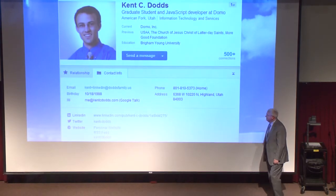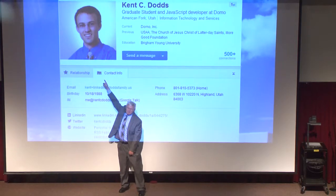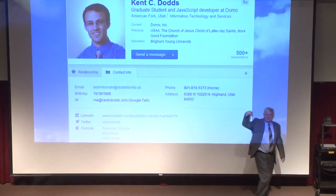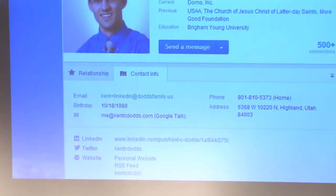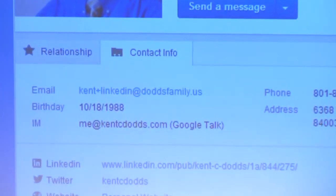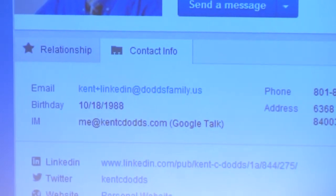Contact information. How many of you know what this little symbol is right here? Anybody know what that little symbol is, the little card thing? Somebody say what it is. The Rolodex. What does that mean? Something they used back in ancient days, okay?